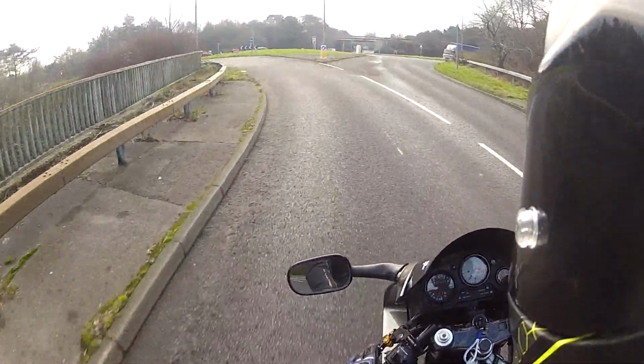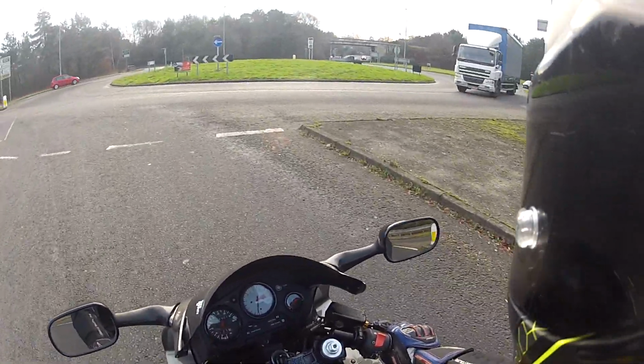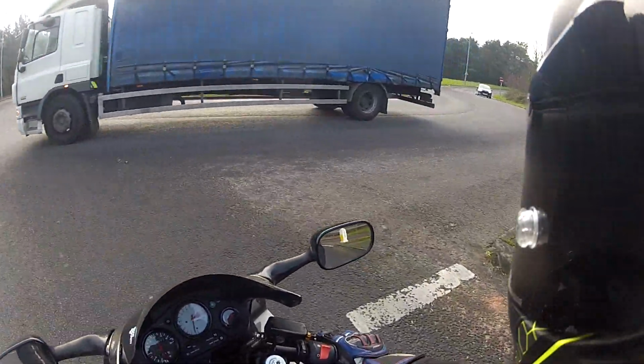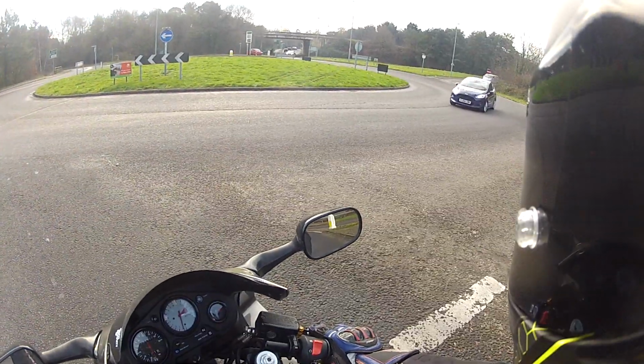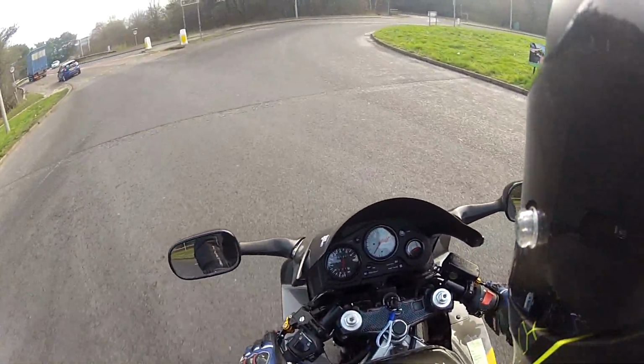So approaching a roundabout now, I'm looking to my right, there's a lorry, I've obviously got to stop. Now if that lorry wasn't there I could have just gone straight ahead. Down to first gear now, got my back brake on, just steadying the bike, all clear, revs in first gear and away we go.